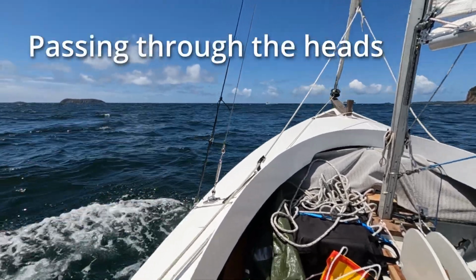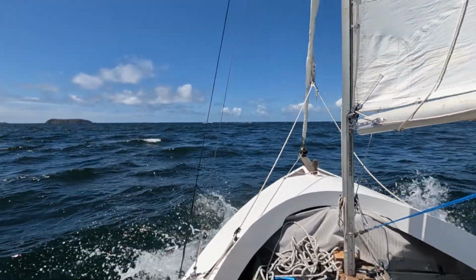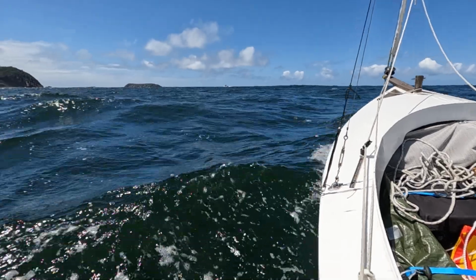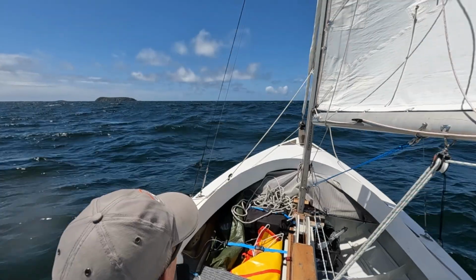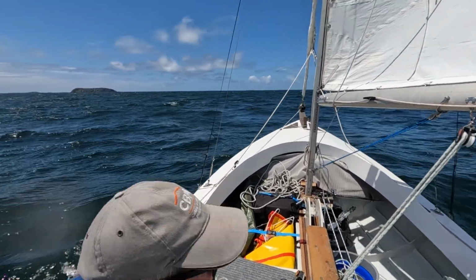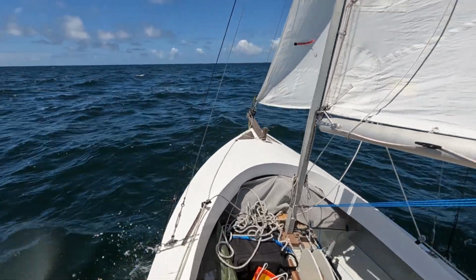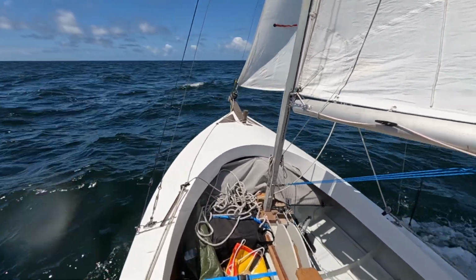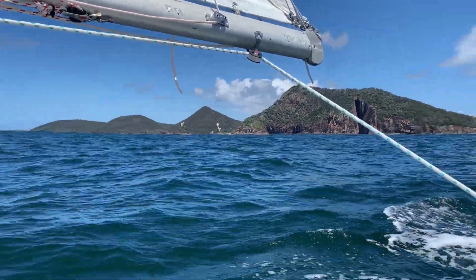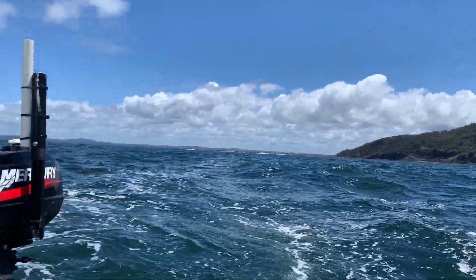There is a shallow sandbar under us, so this is probably where they stand up. I put the jib away and I'll just use the main, less to think about. Behind us, and we're out.